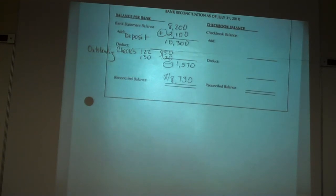So let's go to the checkbook side and see what we need to do. We had proceeds that the bank put into our account for $1,090, plus it had a $5 collection fee. We had a bank service charge, and we also had that $1,300. We didn't put that in, did we? We forgot to record it, but it already went in. That $1,300 we forgot to record.